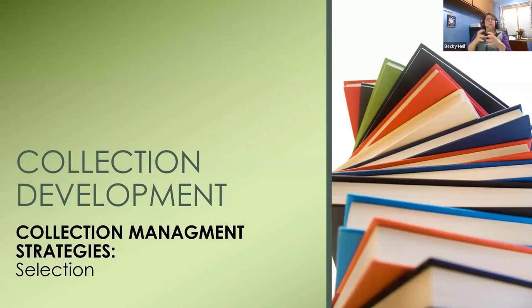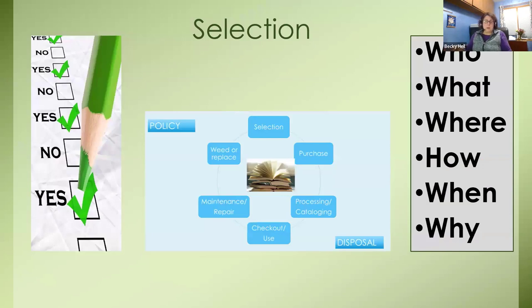Now we're going to head into that cycle, the collection management strategies, and we're going to start out with selection. So collection management strategies, again, we're going to talk about selection first. So you need to answer a few questions before you actually start the selection process. Make sure these kinds of details are spelled out in that policy in order to prevent a whole lot of frustration and confusion on your part, your staff's part, and the part of the public.